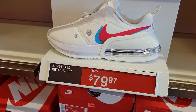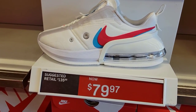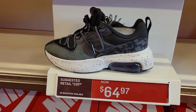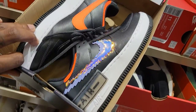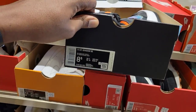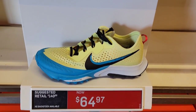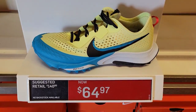Not sure if anybody's feeling these. Nike Court Royale, $79 as opposed to $135. Nike Air Max Vivia, $64 as opposed to $105. 8.5 for women. I got these Air Force Ones, which I've never seen before. $120 on the retail still. Not too bad, man. Be a good little flip. $64 for $140. Terra Tiger 7. Let me know what you guys think about this colorway.